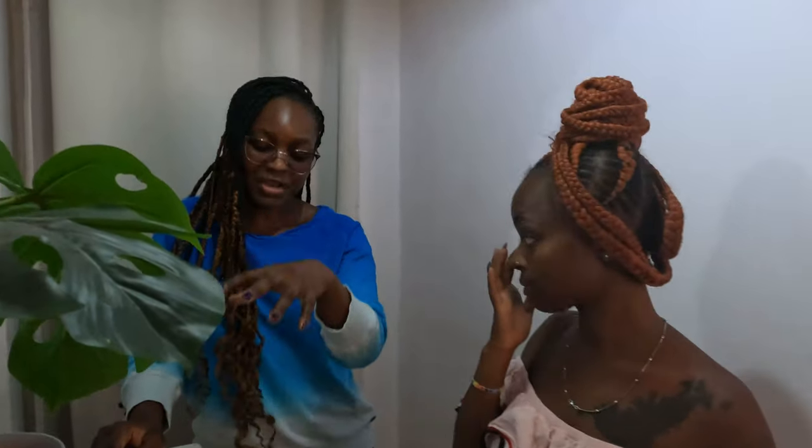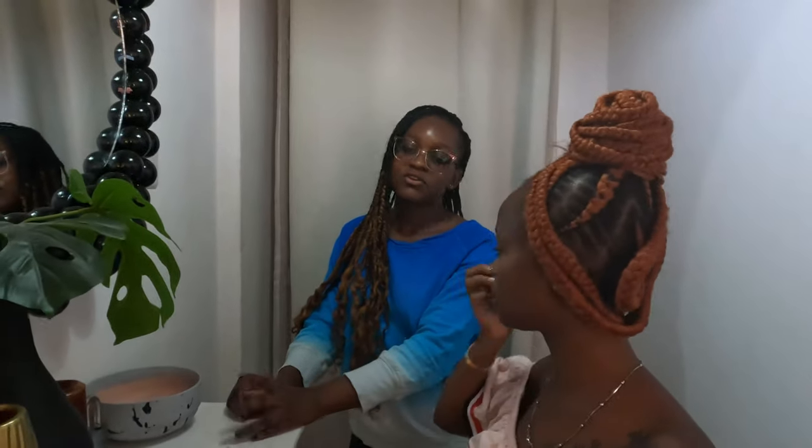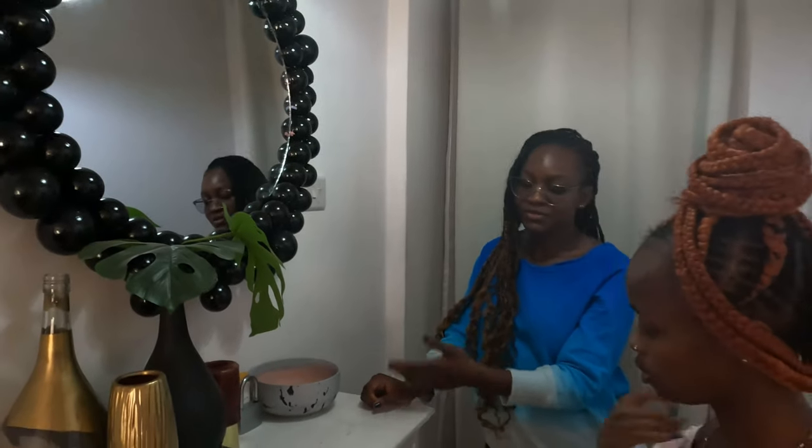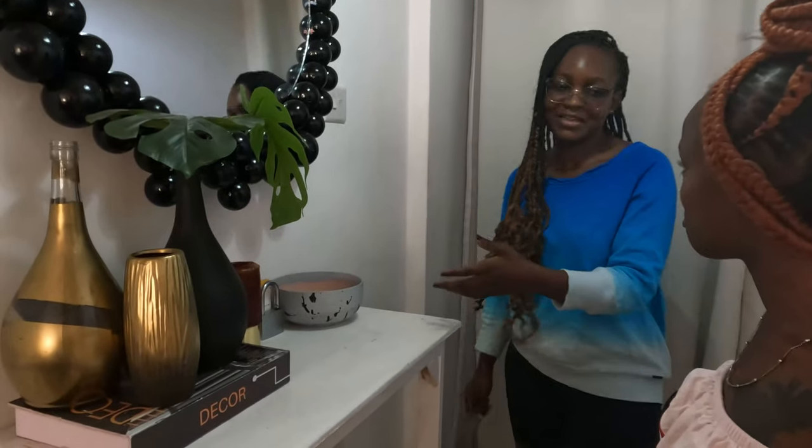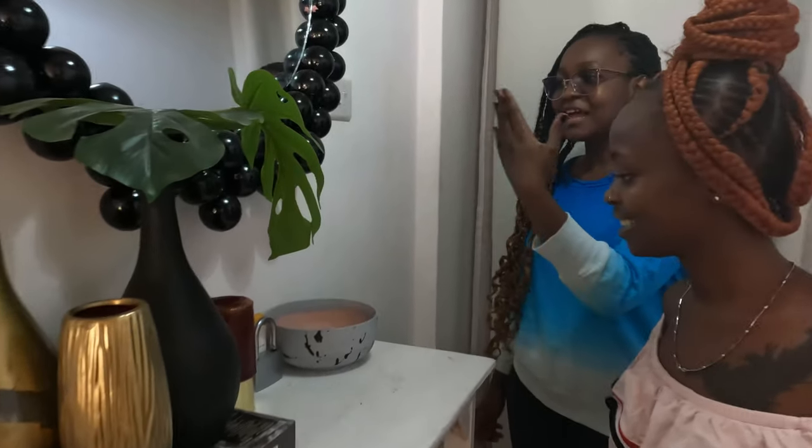So when I moved to my other one bedroom, I realized that this table was not really a dining table, but it could come in as an entryway table. From then, I've been using it as an entryway table. A console and an entryway table are still the same thing. You can call it the way you want, but for me, entryway looks better.